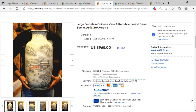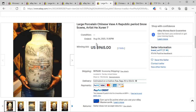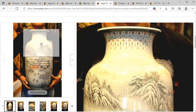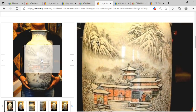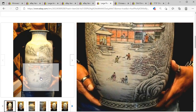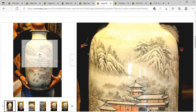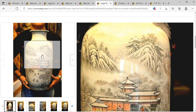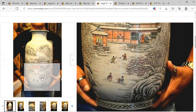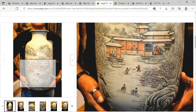2 bids to get up to $965. I think that is pretty soft given what this is, and I would be pretty happy as a buyer to have picked this up for $1,000. It is a very nice piece, very well painted, as these snowy scenes usually are. They harken back to a combination of the styles of Chinese painting and vase decoration, and that sort of collision leads to some of these truly wonderful pieces of art.